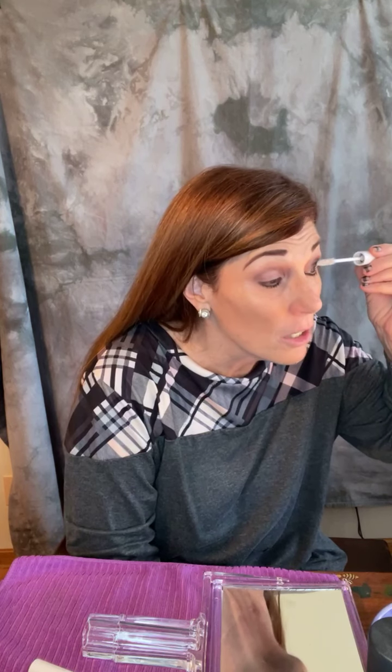Your eyelashes are hair. So when you use the primer, it not only is going to prime your lashes so that your mascara will stay on longer and it will make your lashes thicker and fuller, but it also conditions your lashes. It has conditioners built in. So they moisturize your eyelashes and keep them nice and soft and flexible so they don't get stiff and dry, just like your hair would.